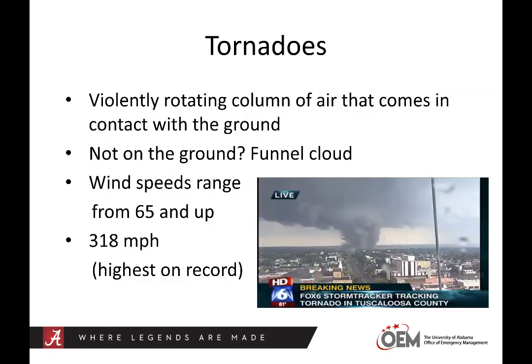So what are tornadoes? Many of you probably know what a tornado is, but you may live in a part of the country that never experiences tornadoes. Tornadoes are violently rotating columns of air that come in contact with the ground. If they're not on the ground, they're just called funnel clouds. Tornado wind speeds can range from 65 miles per hour and up, and the highest on record was 318 miles per hour.